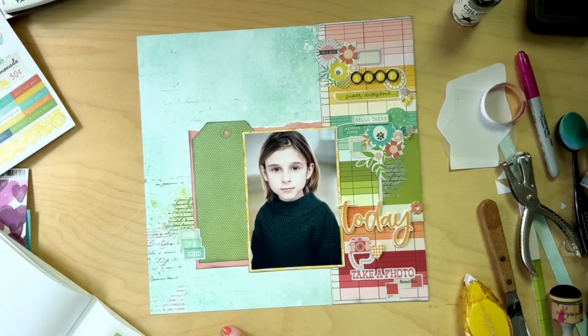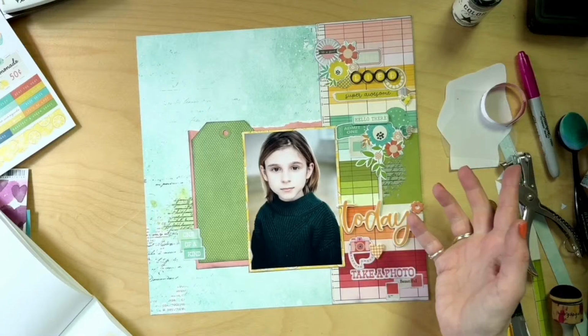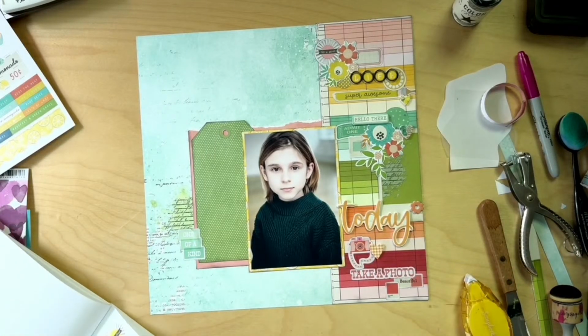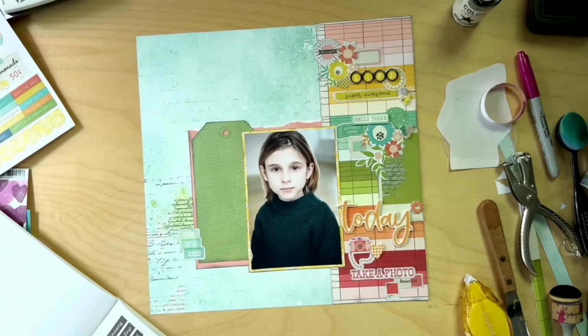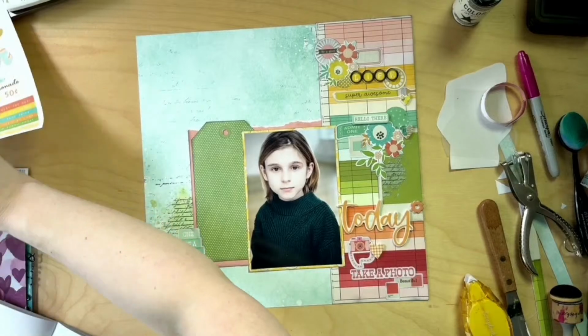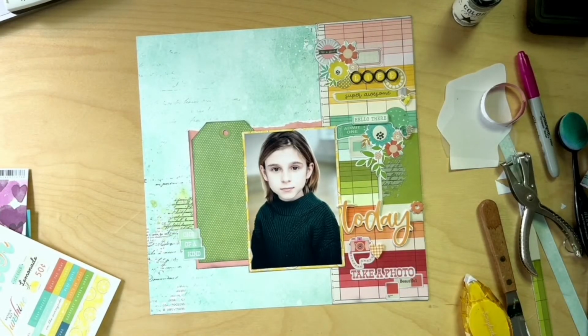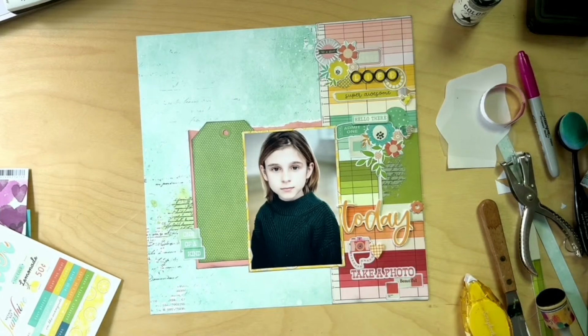Oh, Christina, you're in luck because there's another tone-on-tone layout coming later in the month. I didn't plan to do the colors this way today. I just planned to do a border with lots of stuff, and then the paper that I chose, I was like, oh, well, let's do it that way. So there's another one where I've planned to do it that way, so we'll see what happens. Okay, so I need a title. Oh, and I wanted to bring the yellow floral, that last flowery piece, over here.